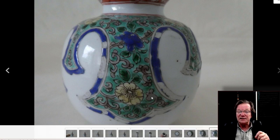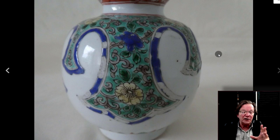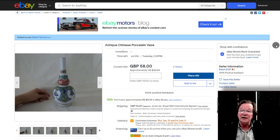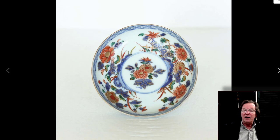But it also has this nice aubergine that you did see on Kangshi pieces, and it's very translucent, and that often confuses people. They see translucent aubergine and think, oh, it's got to be Kangshi. No, here's a 19th century one with a perfectly translucent aubergine and a very nice translucent yellow. But it is not Kangshi, it is 19th century. All right, but it's still a $300-400 vase, and it closes in 4 days on Tuesday, and it's only up to about $76.